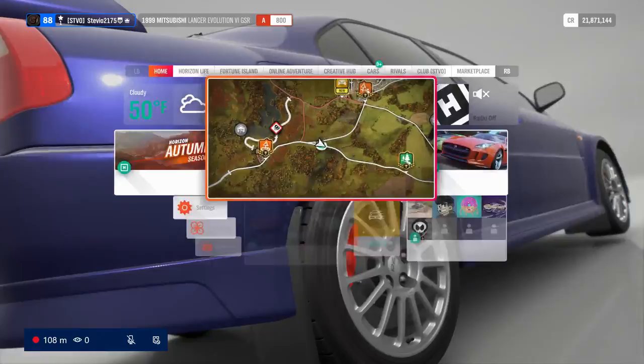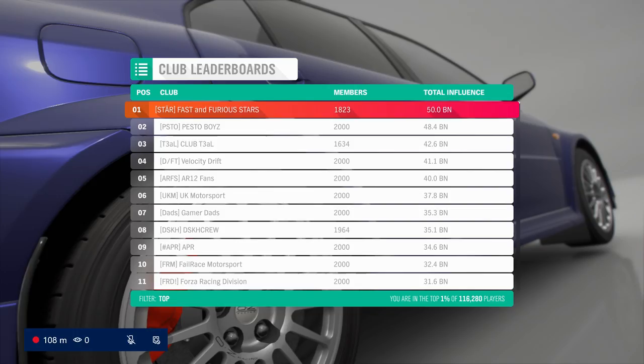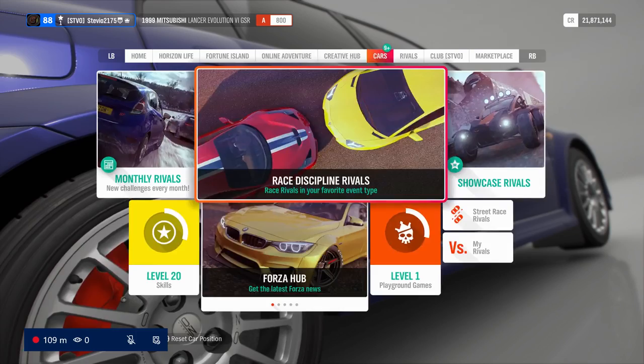But Eddie, just in case you didn't know what my club was, the Pew Pew Crew. Just gotta search for that. It is open to the public. We are ranked under 250,000. But yeah, unfortunately, we can only have 12 people in the convoy, and I'm not really sure if I can invite anybody just to be in the session. That's the annoying thing.